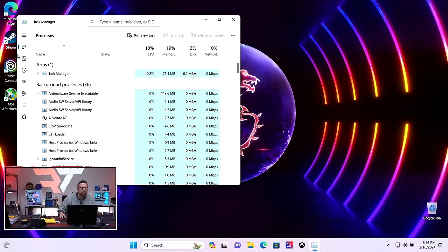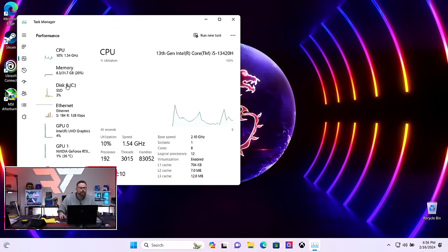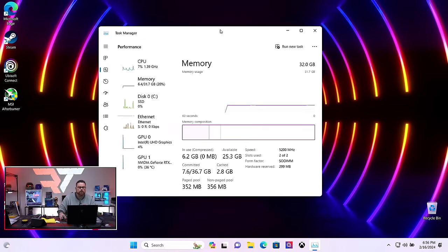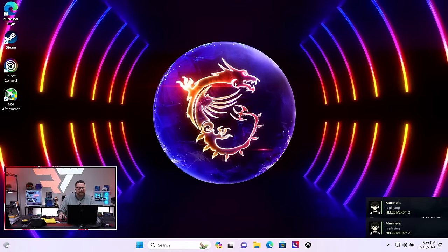Okay, so let's look at our RAM there. So there we go, 5200 megahertz. We got 2 of 2, and we've got 32 gigs of RAM right there. So you can see that right now, 32 gigs running at 5200 megahertz. So there you go, your guys' upgrade is in, and it's good to go.